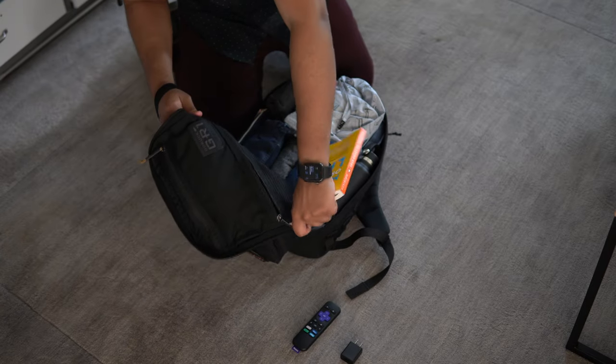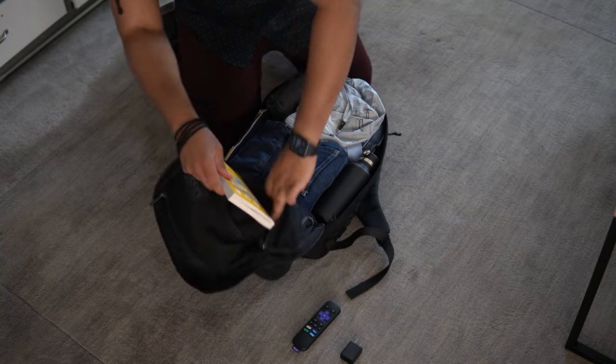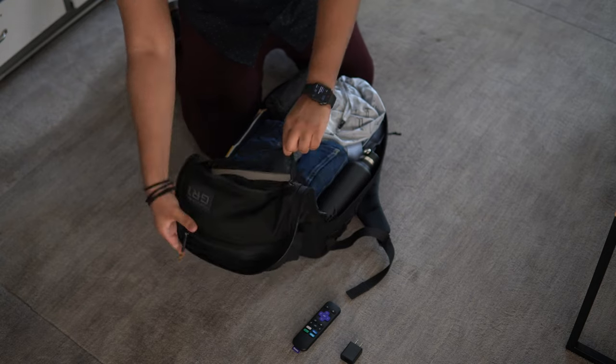Here I've also got a book that I'm currently reading called Your Money or Your Life. It's like a personal finance book. I really enjoy it so far.